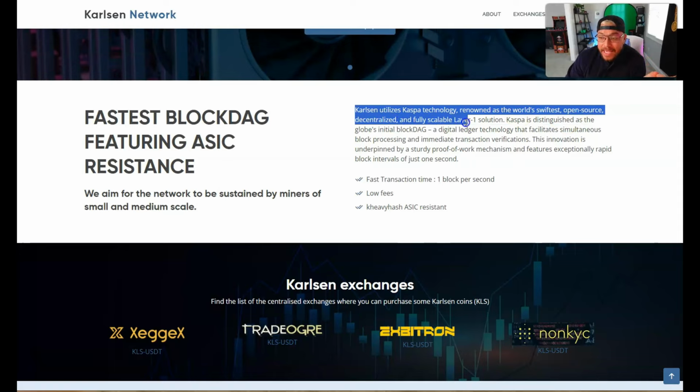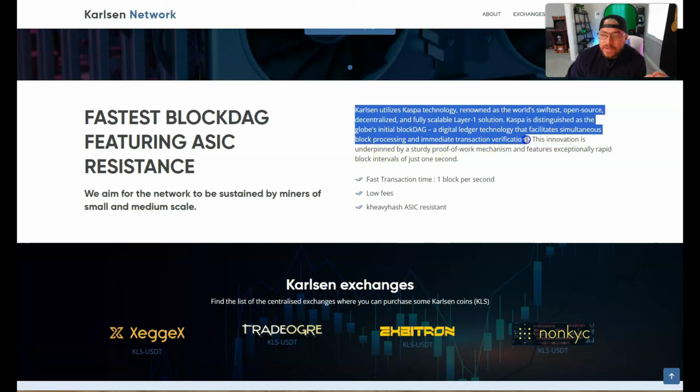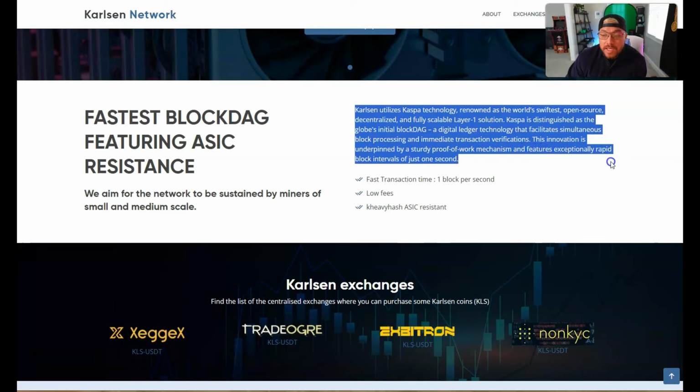Kaspa is distinguished as the globe's initial block DAG, a digital ledger technology that facilitates simultaneous block processing and immediate transaction verifications. This innovation is underpinned by a sturdy proof of work mechanism and features exceptionally rapid block intervals of just 1 second. Fast transaction time, 1 block per second, low fees, K heavy hash ASIC resistant.